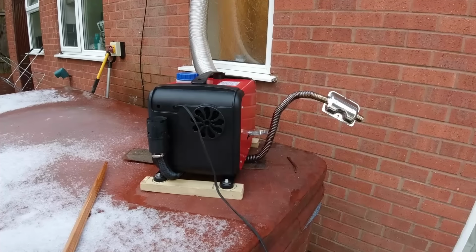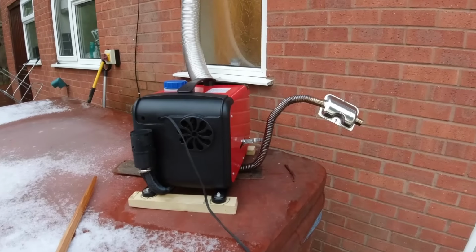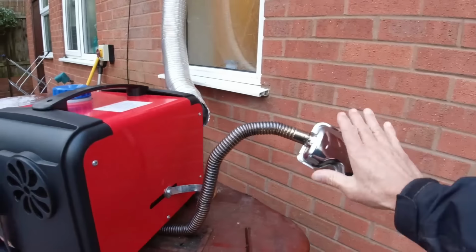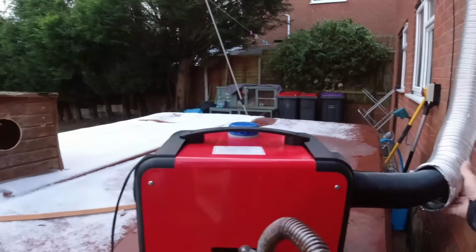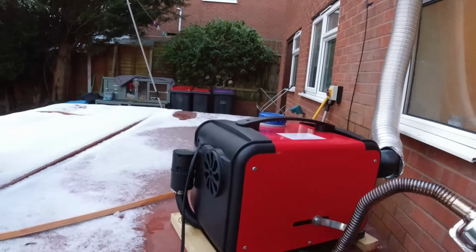So very compact little thing it is. That's the downside as well. That there is quite hot. The rest of it's all okay. This gets quite hot here on that bit.